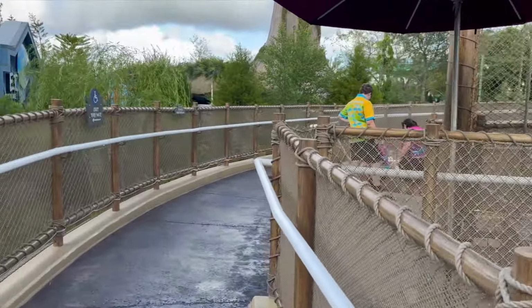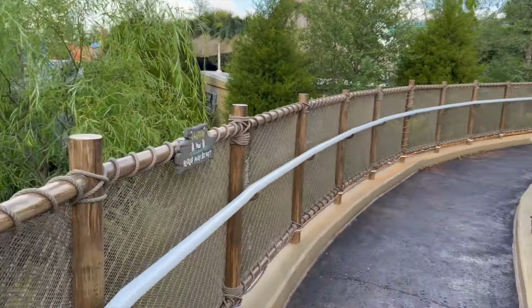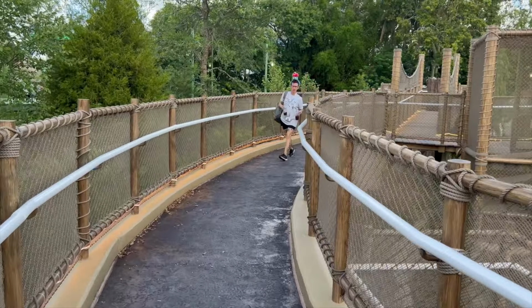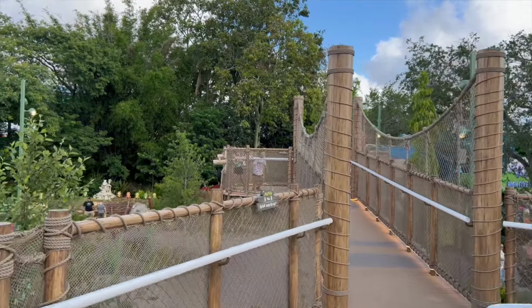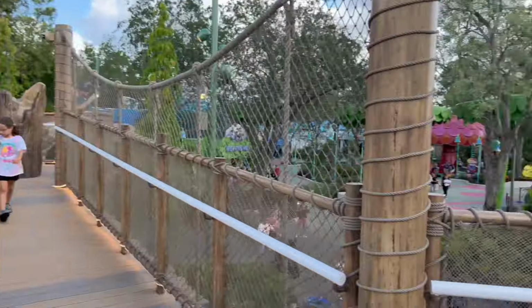Oh, it goes all the way around. Wow. You can see ET over there as well. But it is nice because it does go all the way around. I like that. Gonna get some nice views of the swamp. Oh my gosh, there's a water squirter. Oh, that's dangerous. Okay, at least it's towards the water play area. That's still crazy.